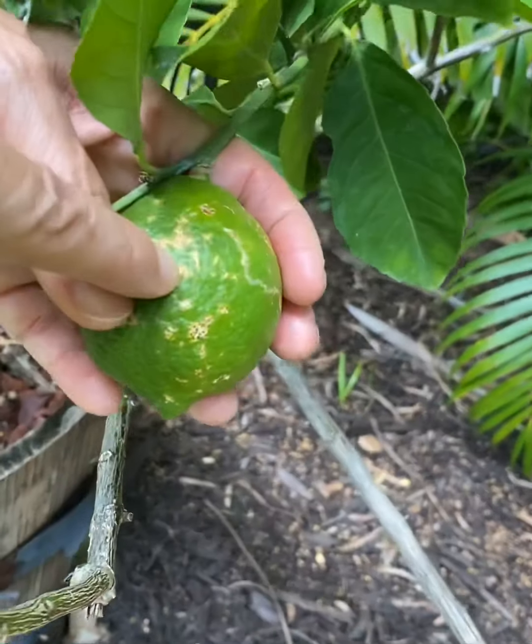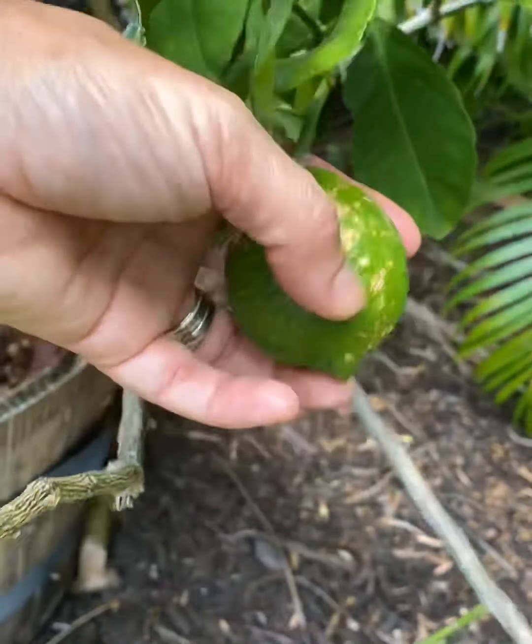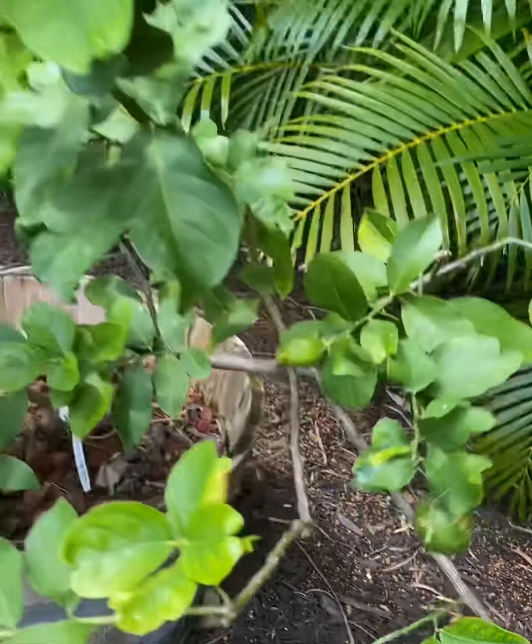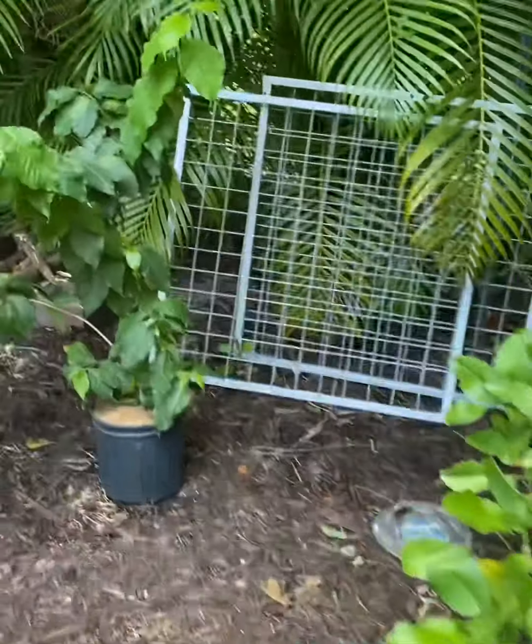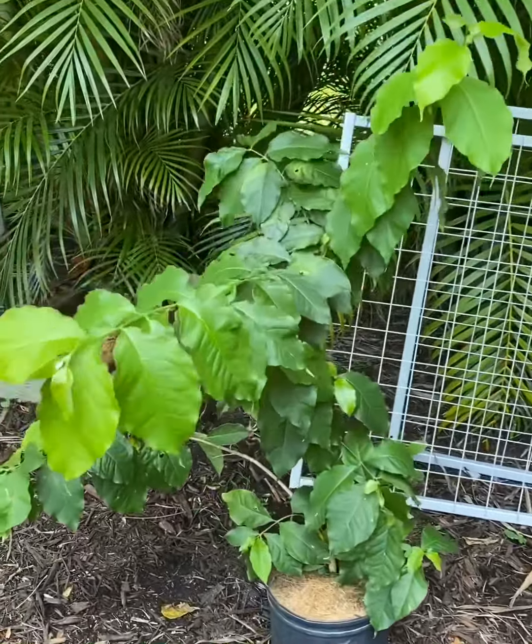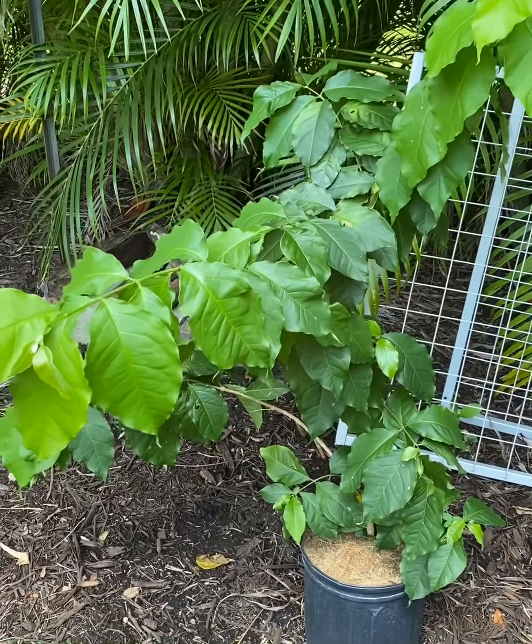But yeah, you know, I think I gotta figure out what that is. So I have another peanut butter fruit tree that I need to find a home for. I'm trying to figure out where to put it.